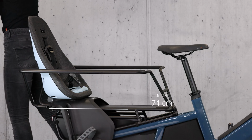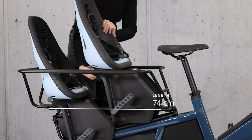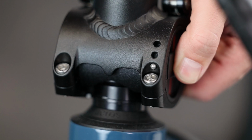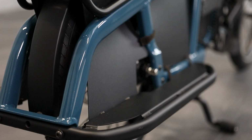The carrier is 10 centimeters longer than on the Multicharger and is therefore especially recommended for 2 children. For all who need even more space, there is also a connection point for a trailer and a frame bag. Easy, family-friendly handling for riders of different sizes was an important part of the design of the bike. Therefore, the Multitinker follows the principle, one size fits all. There is only one frame size. The saddle is height adjustable, as are the handlebars, which also have an angle adjustment. The side loader is part of the standard equipment on the Multitinker. It is therefore always fitted.